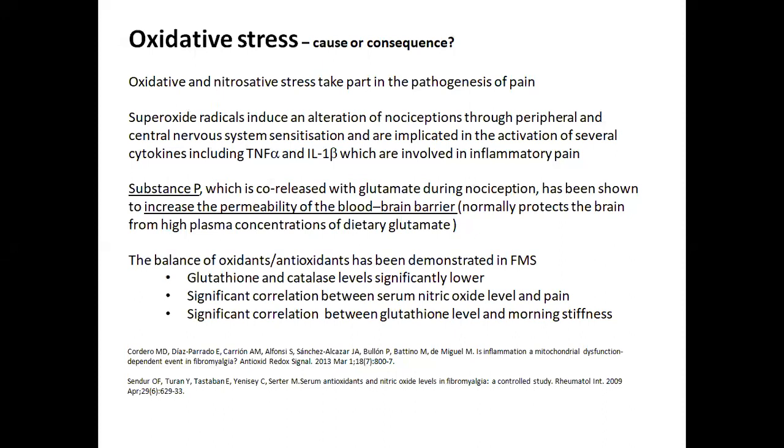So if we can increase our antioxidant capacity and we can dampen the inflammatory response, then we can see methods that we can use to reduce pain and some of the other symptoms such as morning stiffness and fatigue.